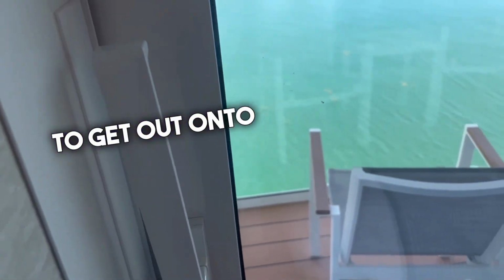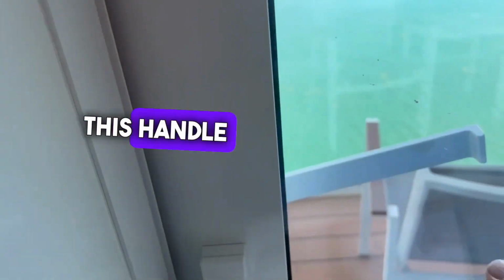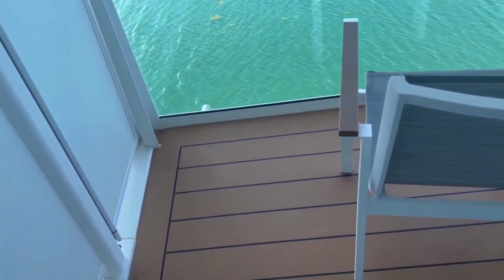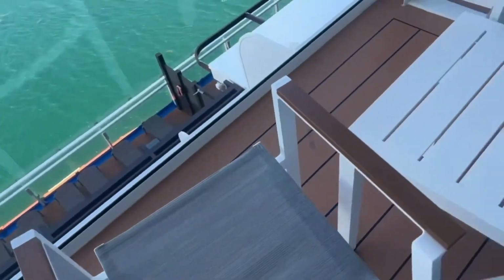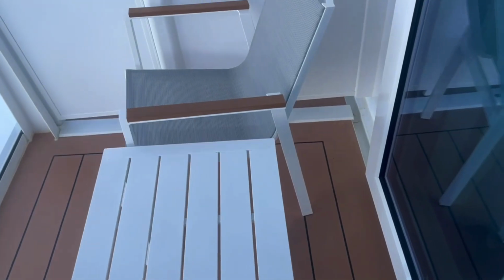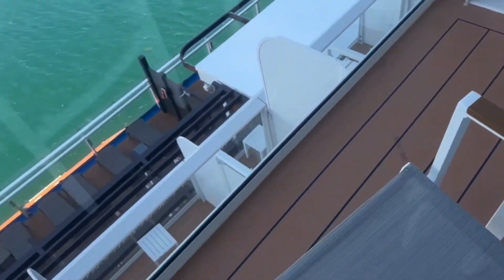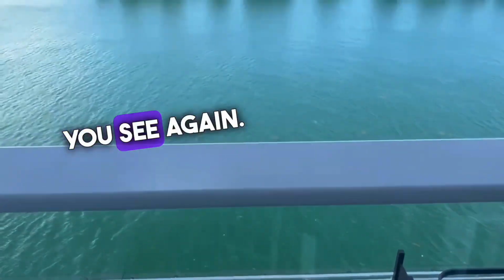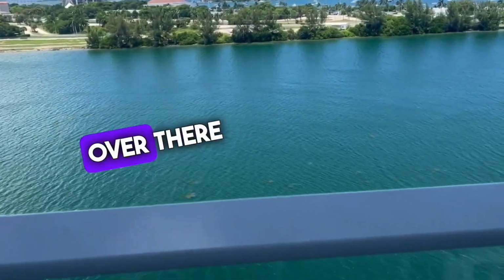In order to get out onto the balcony, you have to grab this handle and go from the 12 o'clock position down to the 6 o'clock, and then it just easily slides. You walk out. There are 2 chairs out here. There's a table, and it's not a bad sized balcony actually. And you see again, there's Miami over there.